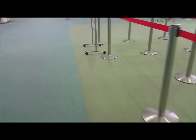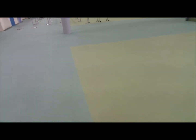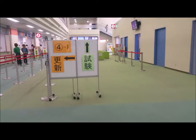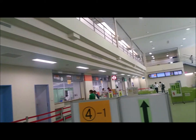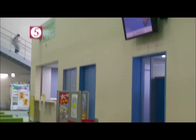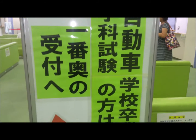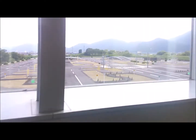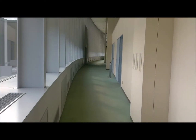Okay, the next step is you'll get a little receipt from the guy at window number 3. Go to window number 4. After that, they'll usher you to window number 5, which is where you get a ticket to go and take your new driving license picture. Okay, so just going on to the next window to get my picture taken. And if you just look outside here, you can actually see the driving course.